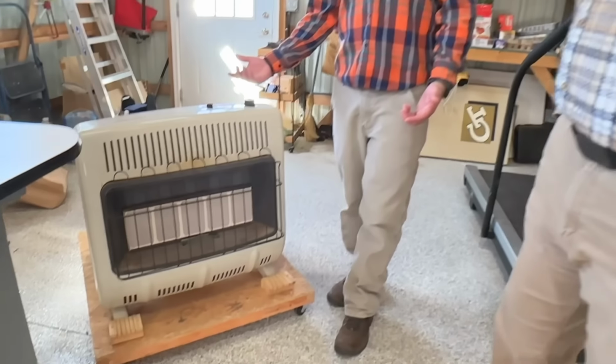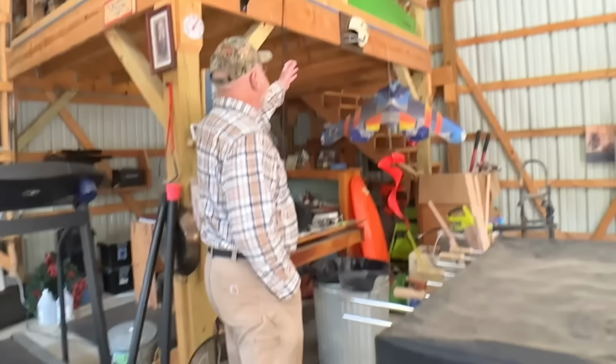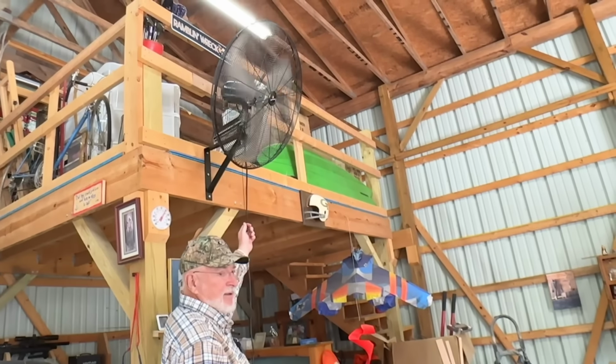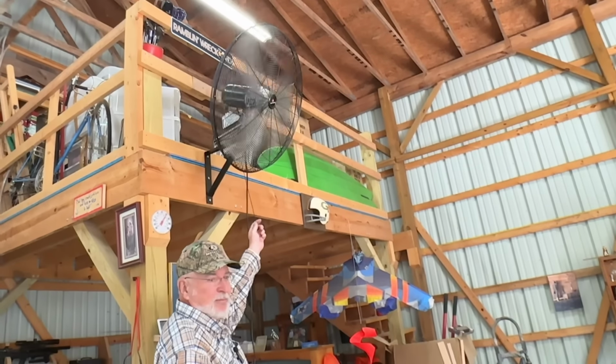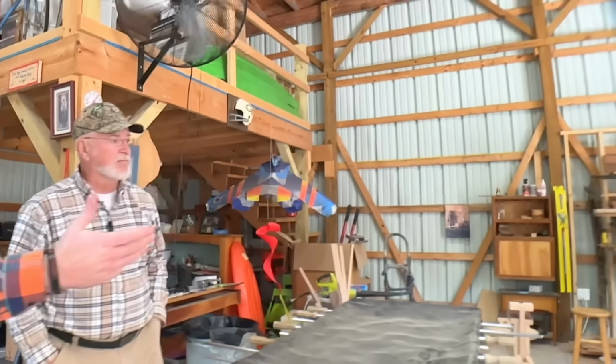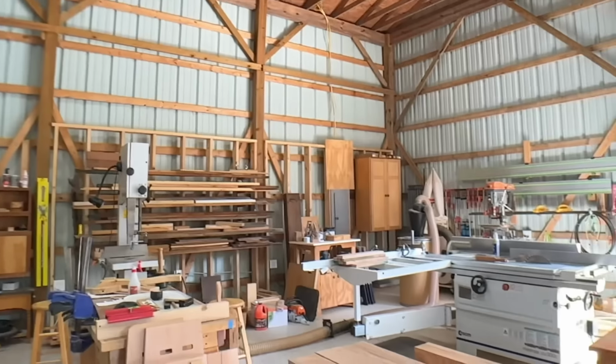And I guess you got fans, and in the summertime it gets warm, and this is a monster. In fact, you helped me put this up. Yeah, that is a big fan. Sometimes it might blow something away you don't want it to blow away. Well, this is so awesome. And you got a dust collection system. I mean, that's the biggie for me.